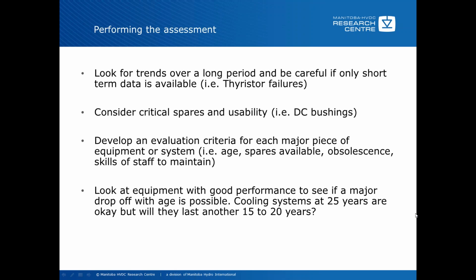Again, performing the assessment, it's good to look for trends over a long period of time and be careful with information that is only short-term or is only available short-term. An example of this is thyristor failures. I can cite an example that we had in our own company where the thyristor failures started to increase, and over the short term, a period of 2 to 3 years, the increase seemed very rapid.